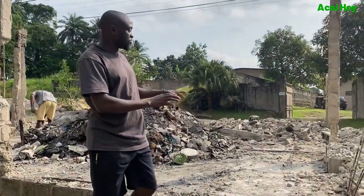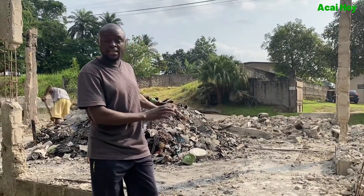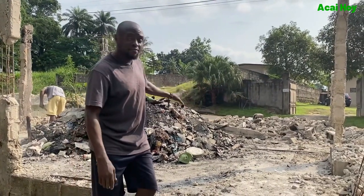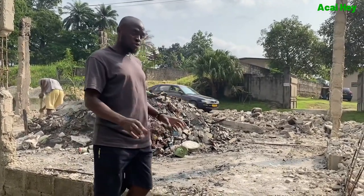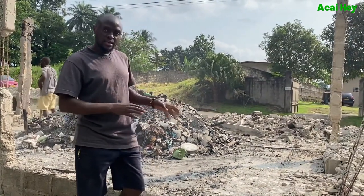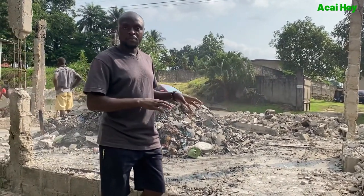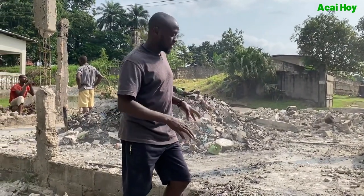Actually, this was an old building. First of all, it had an accident, a fire incident happened here, and it burnt everything that was inside. So we rented this place so that we can build a place. Then they'll be reducing the money from the house rent. That is how it is.